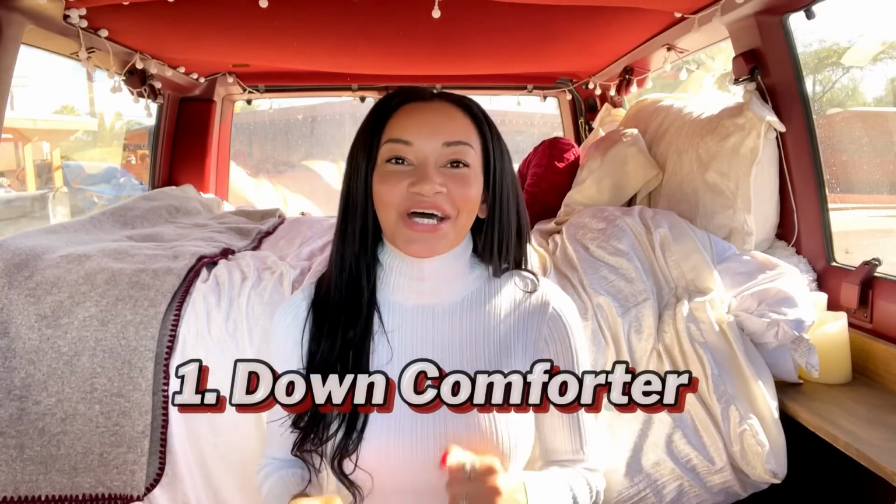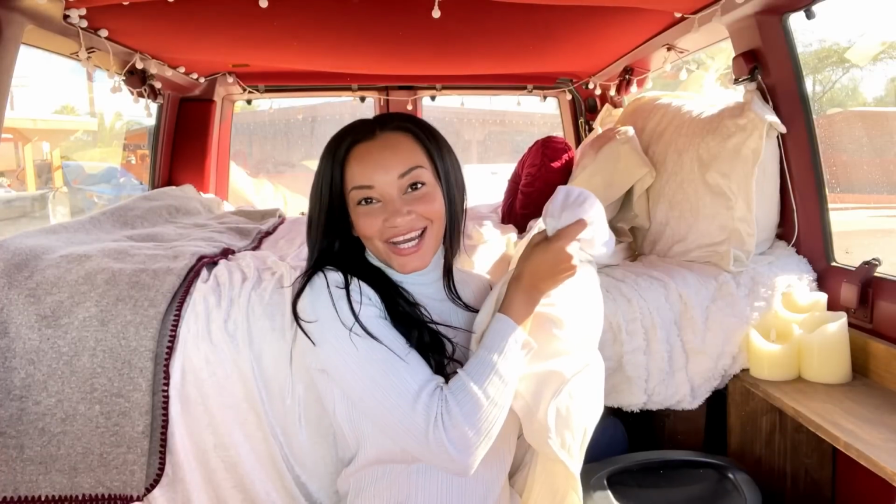The very first thing that made a huge difference in my winter van life experience was buying a down comforter. This one right here. I put this off for so long because I assumed that all comforters were the same, and I already had one, so I thought I was doing just fine. But whenever I had my regular comforter and duvet, which I think was made out of down alternative, every night I slept in sweats, a long sleeve shirt, and fleece, and I was still cold.